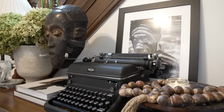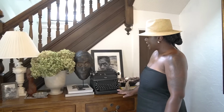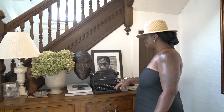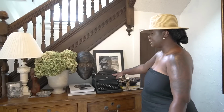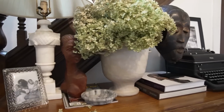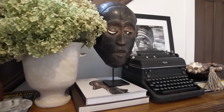This typewriter is very, very old, and we actually got it from my husband's sister-in-law. It was her grandmother's, and unfortunately she is now passed, but she had some really beautiful pieces, and she asked if I wanted this, and I was like, yeah. So that sits right here.